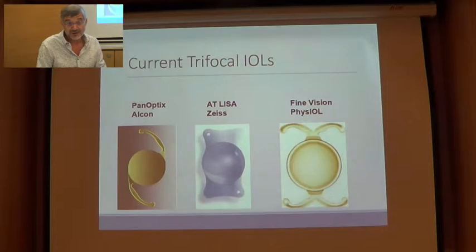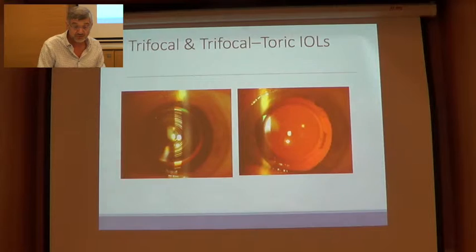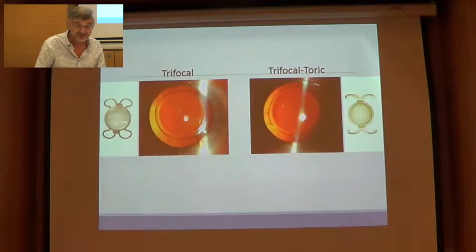We used all kinds of trifocal lenses, mainly the FineVision Physiol, AcrySof Zeiss, Panoptix Alcon, but my biggest experience is with the trifocal of Physiol, and this is what I'm going to talk about today. So this is what it looks like. You can hardly believe that the patients can see through such a lens with so many circles, but they can see, and can see very well.